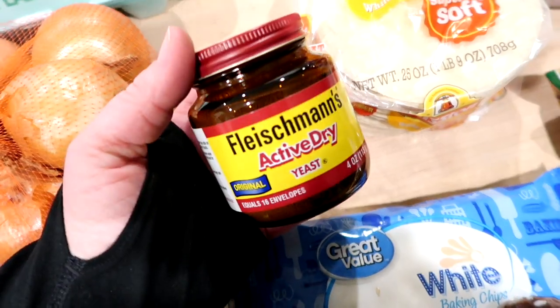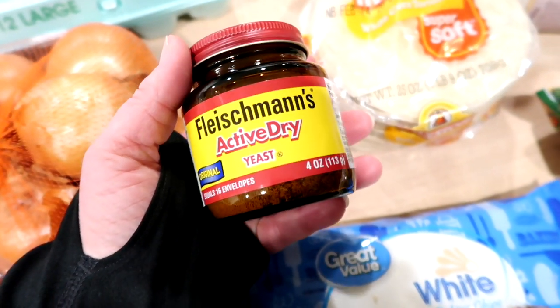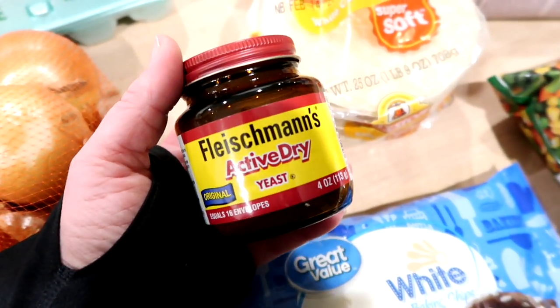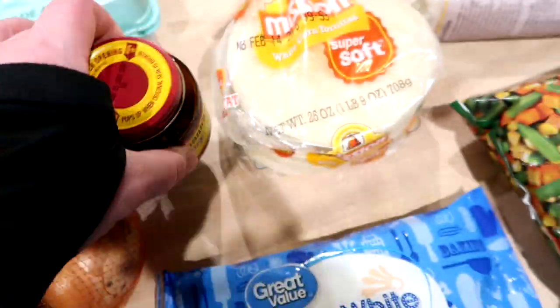I decided to pick up a large jar of the Fleischmann's active dry yeast. I am going to make some whole wheat bread this weekend, some homemade whole wheat bread. And so I figured I'd just pick up a jar of this instead of always getting just the little packets.